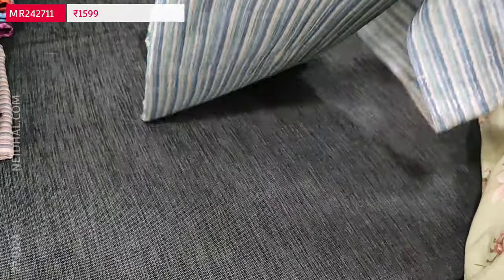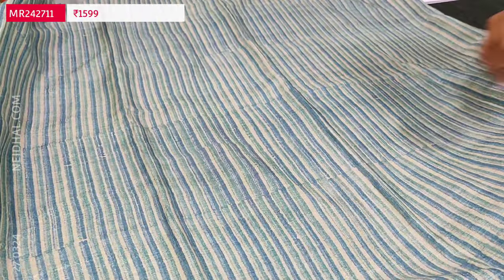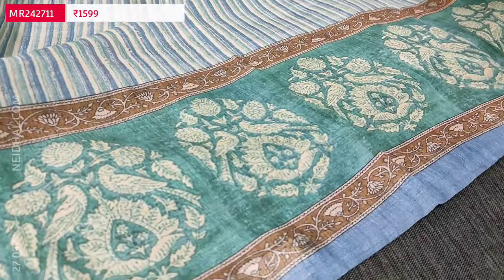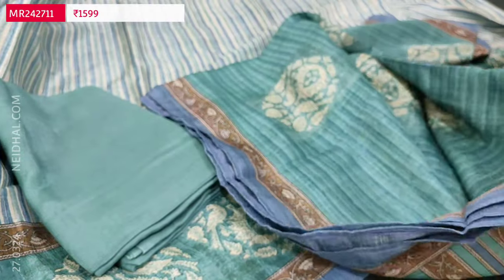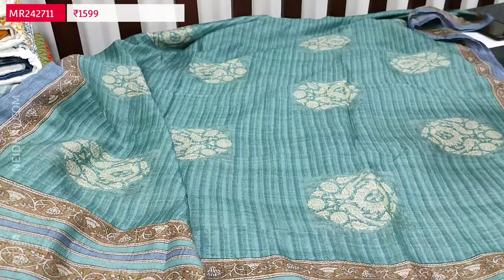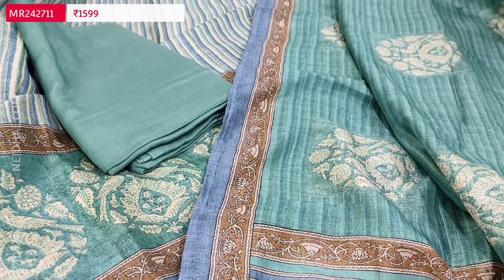This has a vertical print. Beautiful design and daman border. Fabric is soft and silky. Lining is needed. We have a matching bottom in santoon. And the dupatta is also in semi tusser. You can see the bird print in the dupatta. The set looks very pretty and soft fabric. And the cost of this three piece semi tusser set is 1599.